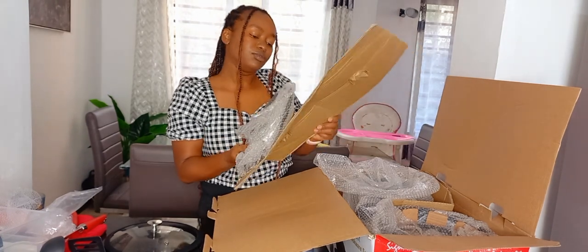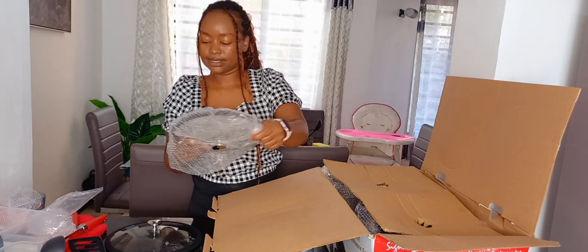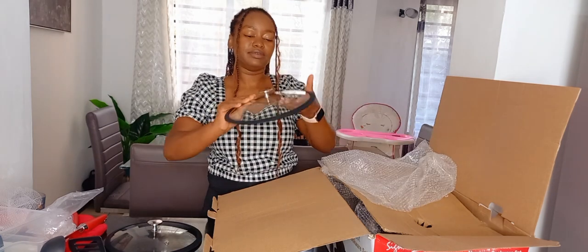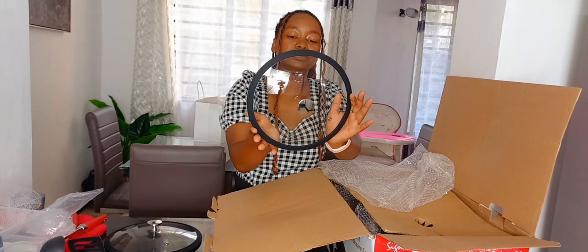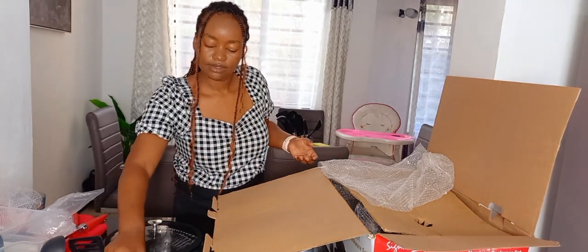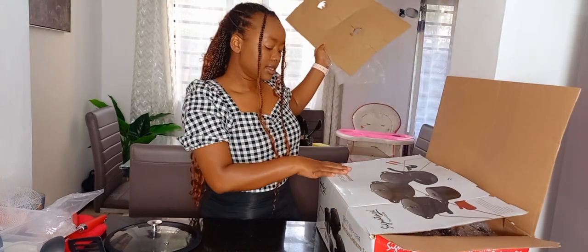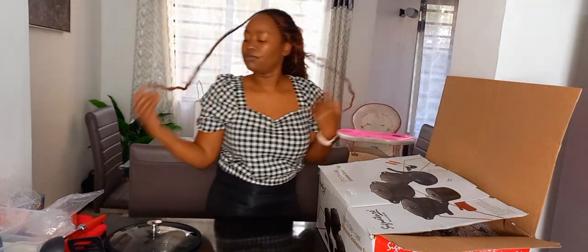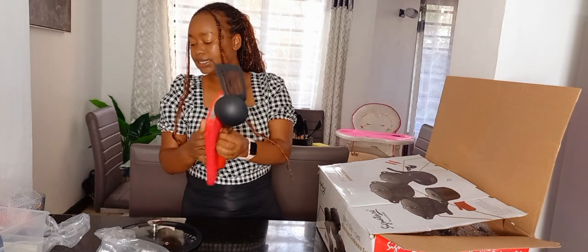So I think I'm just going to remove everything from the box. Guys, even without removing everything, do you see that? So beautiful, so pretty. There are 12 pieces inside. Of course, they are counting the lids. I'm not sure. We'll see.